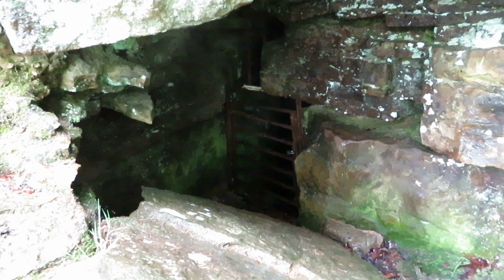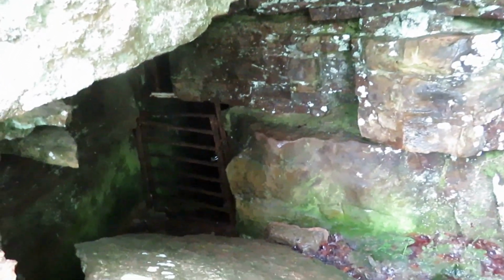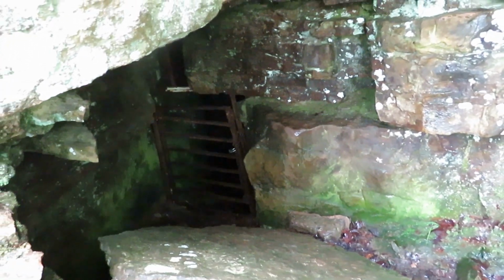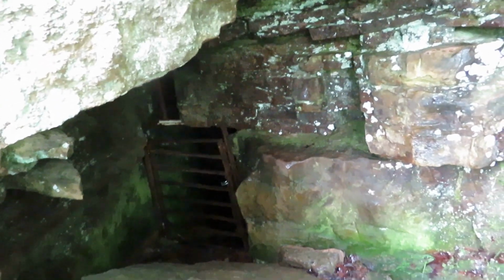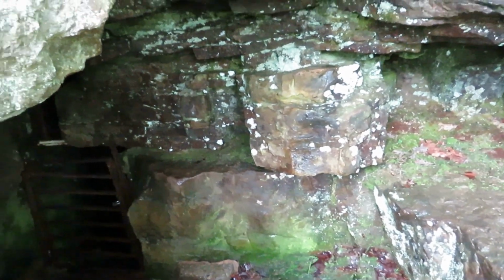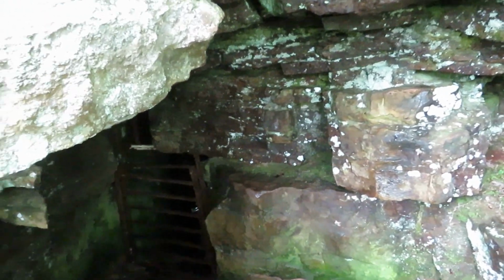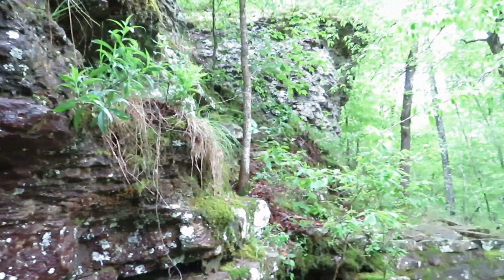So in the state park here, one of the things it's apparently known for is it's got a couple of different caves. This, I think, is called the Devil's Icebox. They're all closed right now, unfortunately, thanks to white nose syndrome. A huge problem for a lot of bats. But it's an interesting landscape out here.